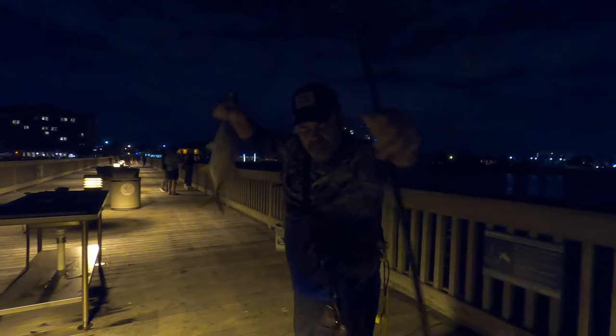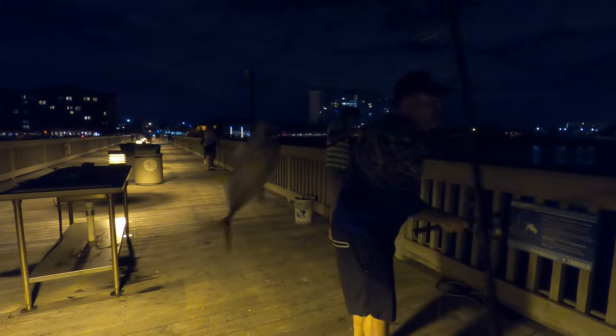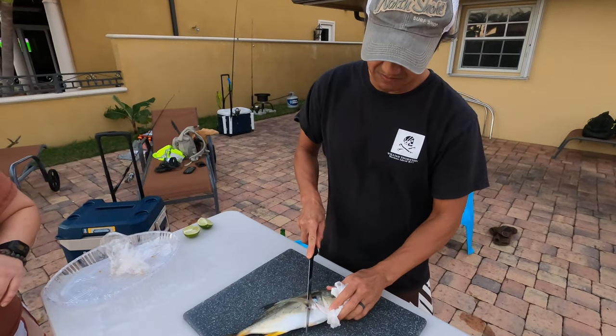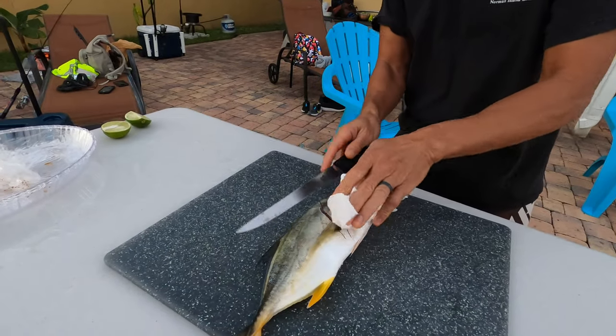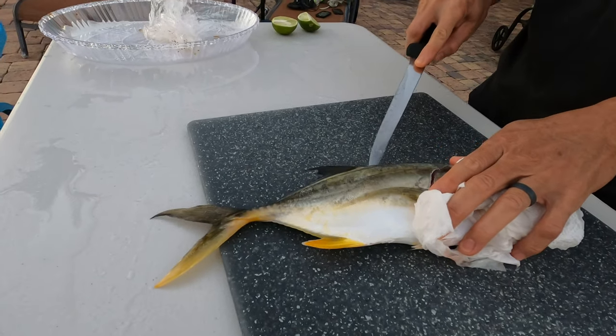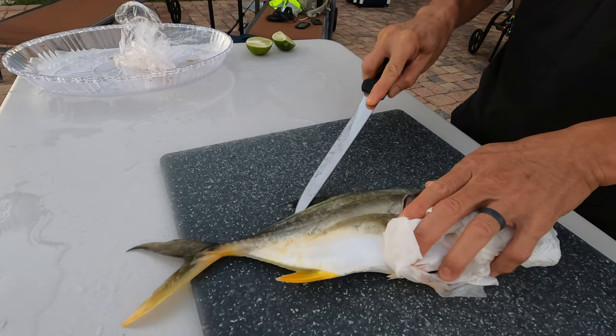This is good. Another one, slice it here. Yeah, there. And then just get the skin on the side here. I do the fillet like this too.